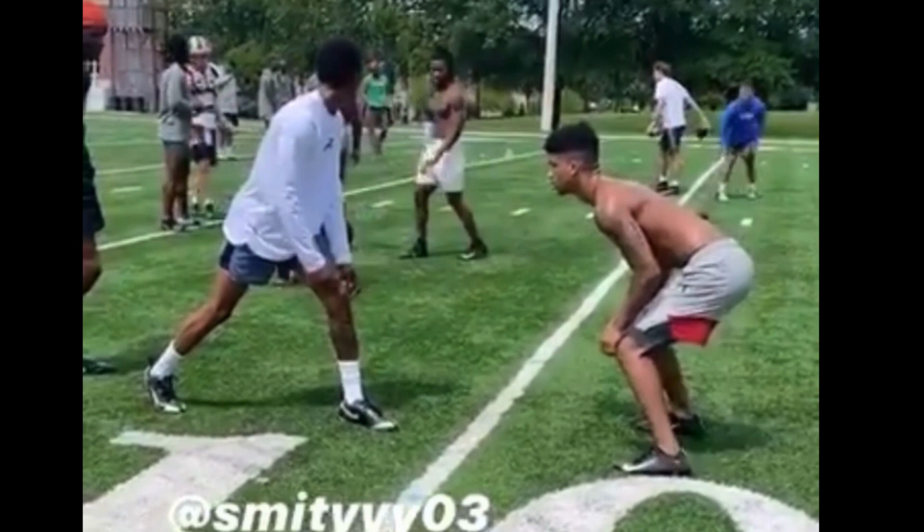Devonta Smith versus JAMARR Chase and their route running ability. So we're going to be comparing the two. While they're both very different receivers, we're going to be talking about some of the things that they do similar, some of the things that they do differently, and why it makes them such great wide receivers and why they're able to create so much separation.